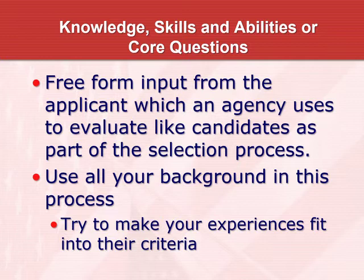As you begin to find job vacancies that you wish to apply for, you'll find some terms called knowledge, skills, and abilities. Sometimes they're called core questions, or they may be labeled how you will be evaluated. In these questions, they're going to ask you for some free-form input on things that the agency does that will be used as the criteria to evaluate you as part of the selection process. What kind of knowledge, skills, and abilities do you have that fit this criteria? Use all your background in this process.